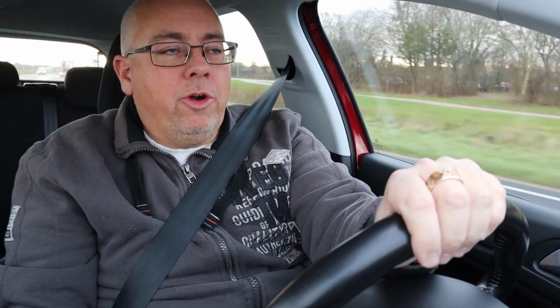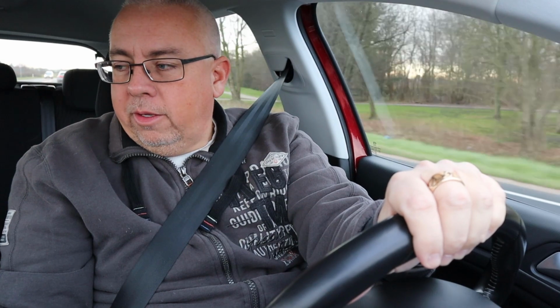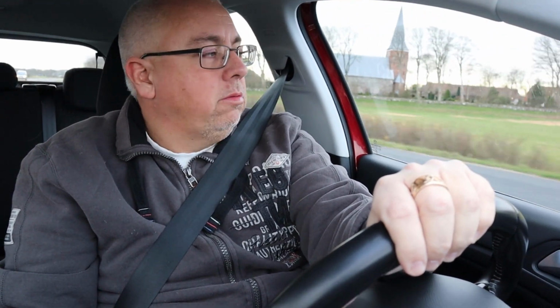Being this is a Danish car, it's a bit more expensive because of our tax system than in other countries. But put that aside, it's a relatively cheap car in Denmark. Seats are comfortable, not sports seats or anything like that.